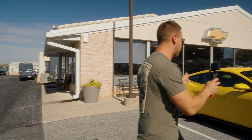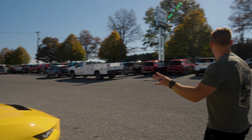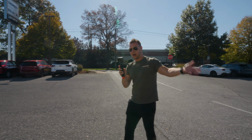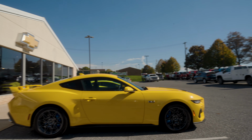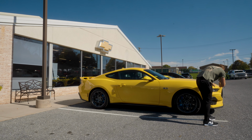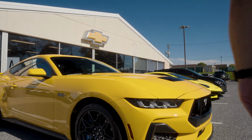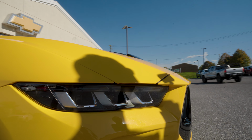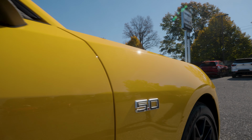So let me walk you through the spec, which I actually am very excited about. The spec of this car, number one, yellow. It is, God, what's it called? Yellow Splash, I think Ford calls it. Yellow Splash, really cool color, really metallic in there. Now, I have not seen yellow in person on the Mustang, so I don't know how it actually is going to look. Great metallic flake there in the Yellow Splash metallic, loving that.